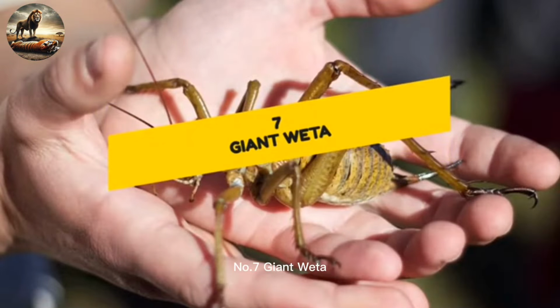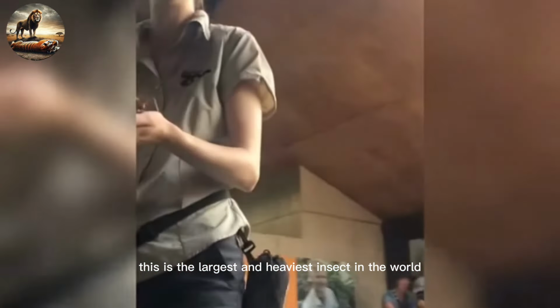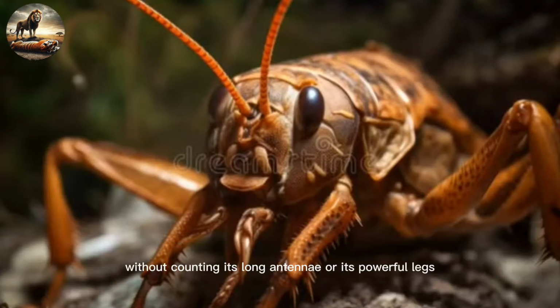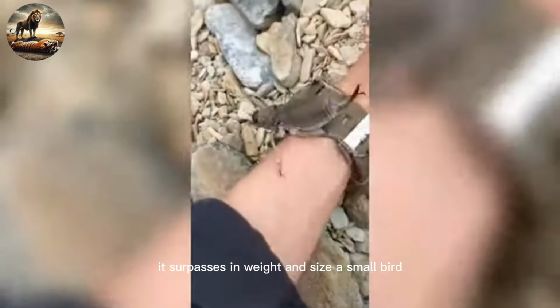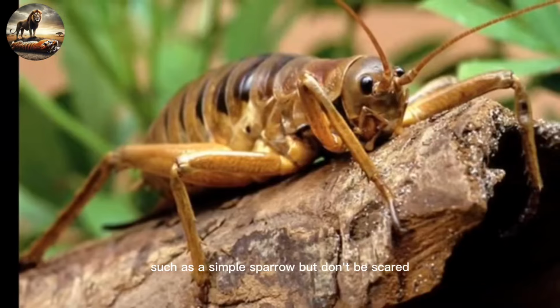Number 7. Giant weta. This is the largest and heaviest insect in the world. The giant weta. This insect weighs up to 71 grams and measures up to 10 centimeters, without counting its long antennae or its powerful legs. Being the largest insect documented in history, it surpasses in weight and size a small bird, such as a simple sparrow. But don't be scared.